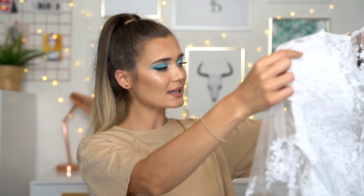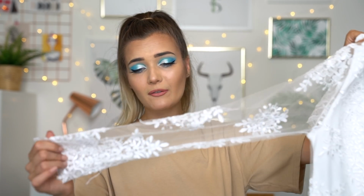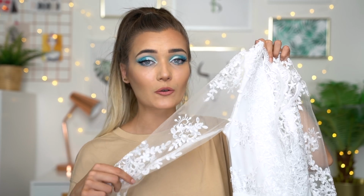It was actually reduced from £75, which is such a bargain. So this is basically from a brand called Club L London. Never heard of it, but to be honest, I've never really shopped for a proper wedding dress before either. Basically, the thing that drew me to this dress is the sleeves because they're kind of lacy, but also sheer. And I don't know what it is, but I am obsessed with these sort of sleeves. And I think I definitely want my wedding dress to have them.